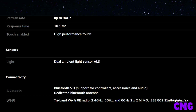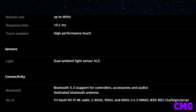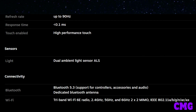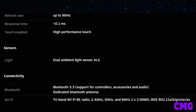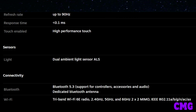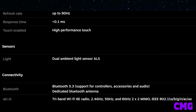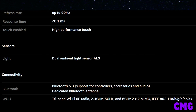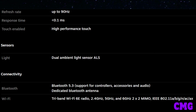It's high performance touch, lightness, dual AMOLED light sensor. The Bluetooth is Bluetooth 5.3, supports the controllers, accessories, and audio. Detachable Bluetooth antenna, which is nice. The Wi-Fi is Wi-Fi 6E, 2.4 gigahertz, 5 gigahertz, and 6 gigahertz of 2 times 2 MIMO, you know, basically 802.11. That's the Wi-Fi stuff. So, I'm not going to get into that part, but you know what it is.